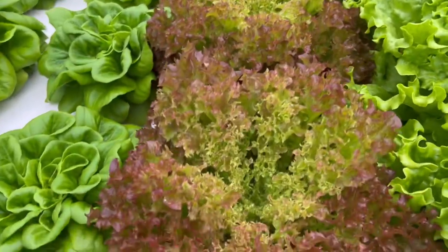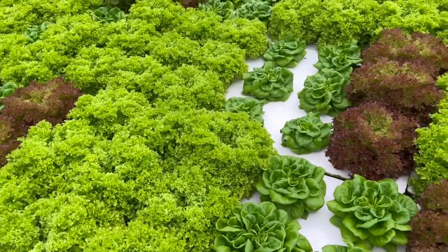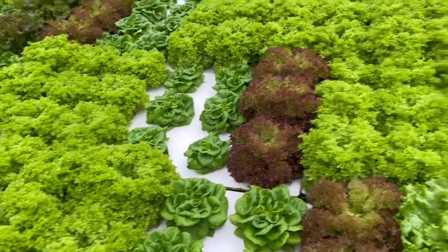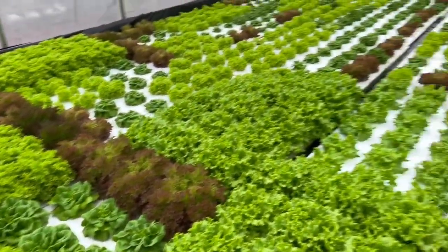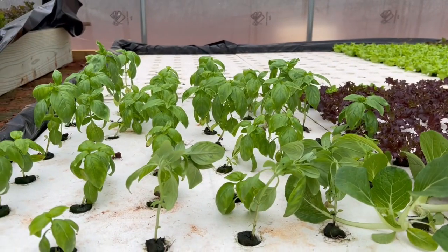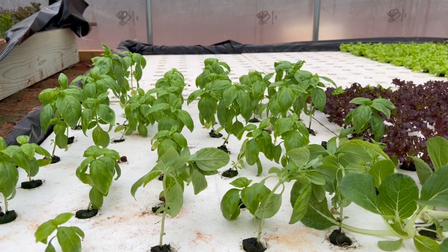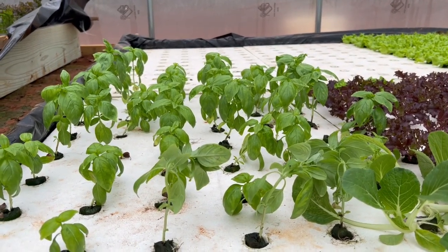So if I want salad mix, I can just pick one up, and I don't have to go to like 3 different places to get my salad mix. I just can pull it off of one channel. Got basil growing here. Basil absolutely loves the hydroponics, and it smells so good. Like I can smell it from here. I'm about 3 feet away.